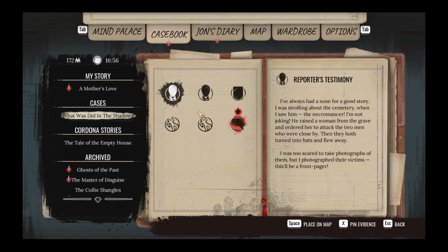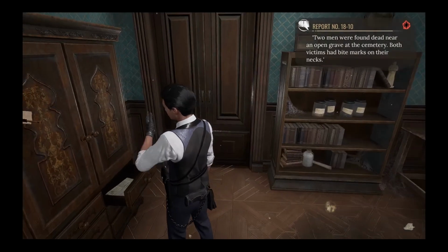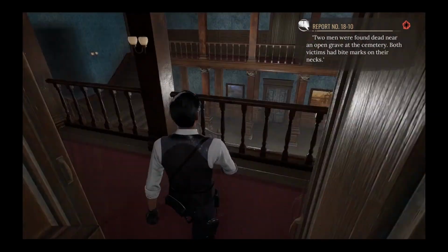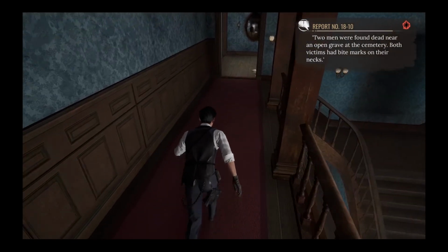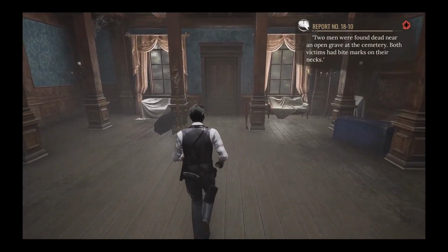I'm somewhat suspicious of this reporter, I have to say. But let's go to the cemetery, and we'll investigate the scene and find out a little bit more about what actually happened there. Certainly sounds quite interesting.